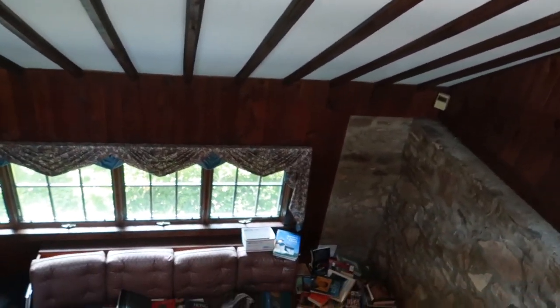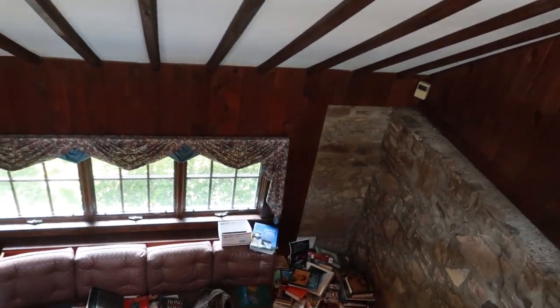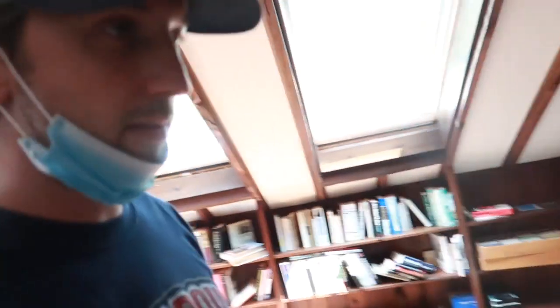There's still a ton of stuff here. I really hope Dave can find somebody to take most of these books. I don't think he's gonna throw them in a dumpster because I think they can definitely be used somewhere else. But yeah, probably gonna be headed out here shortly. I did grab probably about 5 or 6 bins of stuff. Maybe 7 bins of stuff. Some cool items.